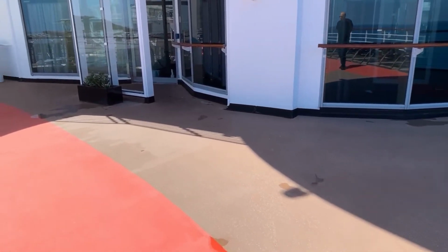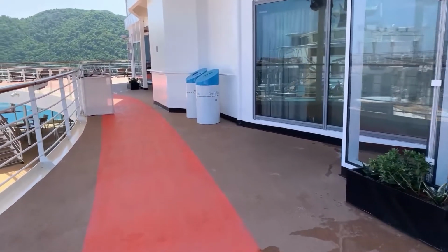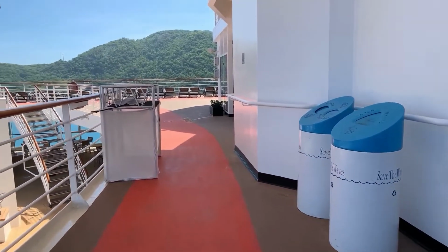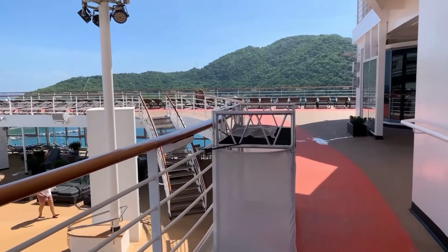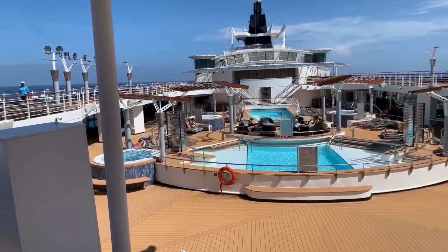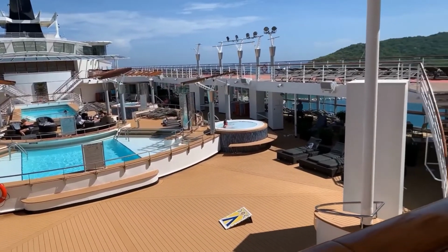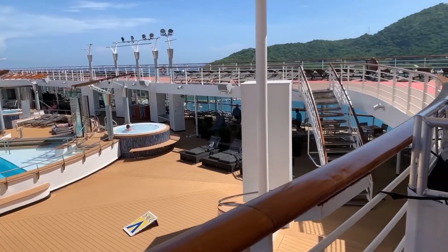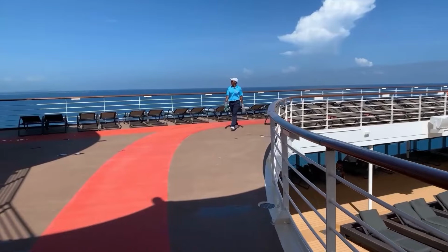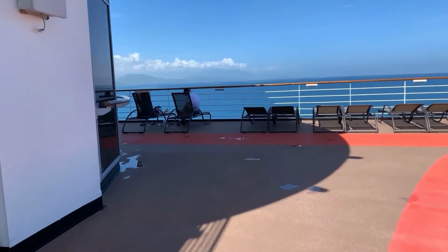And as we come around the bend here, I'll turn around and I'll just give you a full shot of the pool area. So this is the view of the pool area from deck 11. Okay, and let's go back over here and continue on. Let's see what's on this other side over here, if anything.